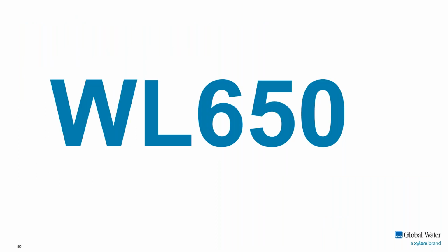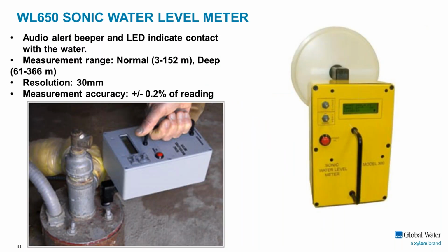One of the other non-contact sensors we have available for well monitoring is the WL650. This is where we get in, where we have the WL500 with your large tape. You got to carry that heavy piece of material out there where you may have 900 feet or 300 meters of cable on here, and you don't want to necessarily wheel that thing out there and drop it down the well.